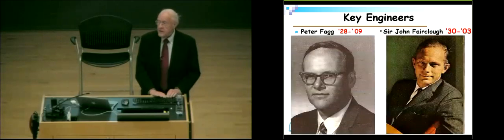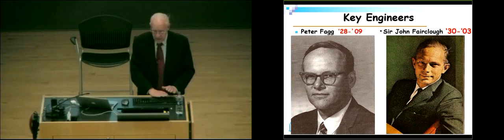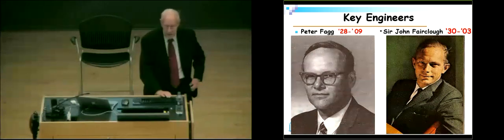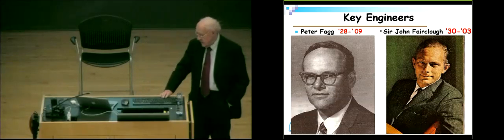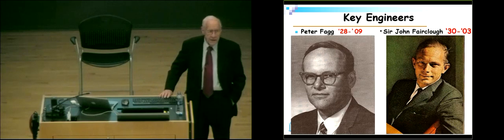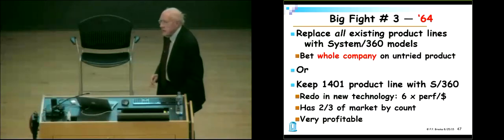And here were the key engineers who built this. John Fairclough, later Sir John Fairclough, led the British laboratory that built the first of the 360 models. Pete Fagg led the Poughkeepsie laboratory that built 3 of the 360 models, and he coordinated the input-output work for the whole thing.